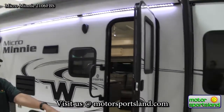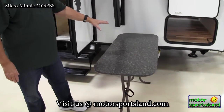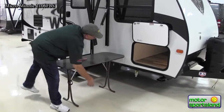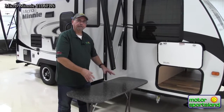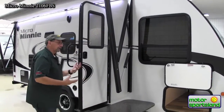I brought the table out from inside this unit. This has a couch slide-out inside. The table is multi-purpose. You can use it outside. And the great thing about outside is underneath here I have a propane line, so I can actually put my Coleman stove on here. I can set my Camp Chef up next to it. I can have my cooking out here. Everything's all in one. And when I'm done, if the weather's inclement, I bring my table all inside.